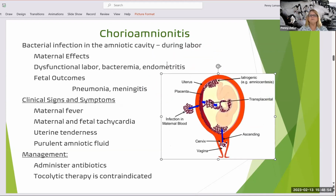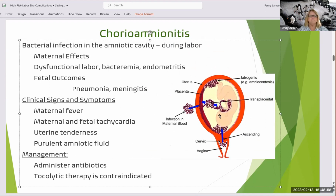But what are some signs of chorioamnionitis? They're listed here. I'm gonna read from my notes. Fever, tachycardia, uterine tenderness, purulent amniotic fluid, odor, color. I don't know, that's all I got. That's great. You did it. You got them all. So those are some clinical signs.